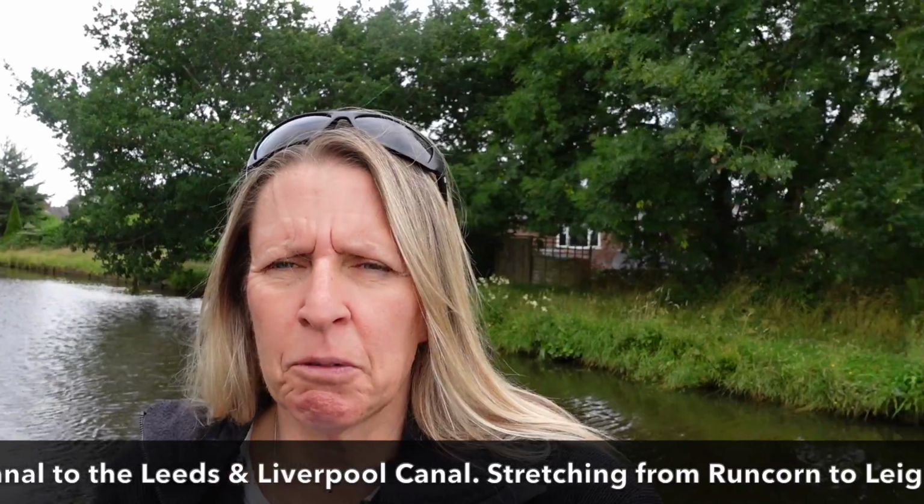Morning. We're on the move again. So we had a very quiet night last night, our first night on the Bridgewater. I went and had a bit of a stroll around this morning. Some very nice houses. We're going to try to get to the town of Lymm today, and we'll moor up there. Lymm's supposed to be very, very pretty, so we might get to have a bit of a wander around. Off we go.